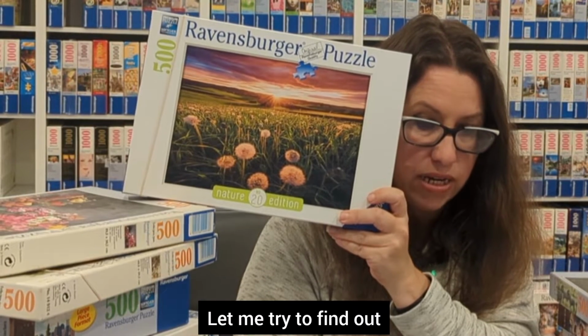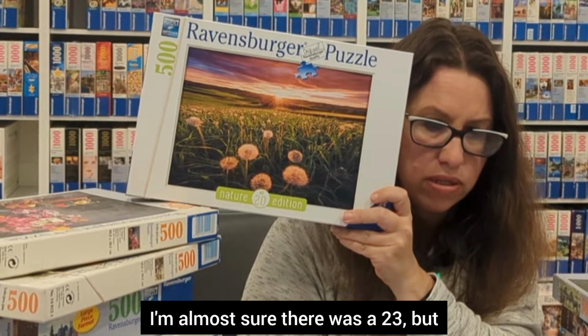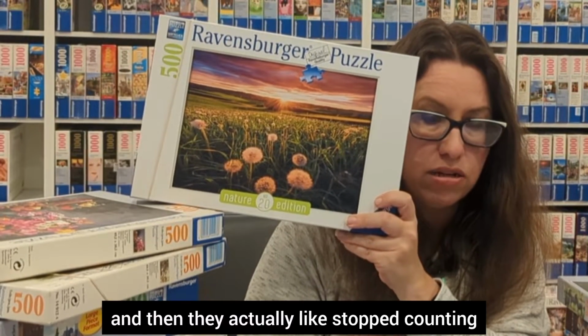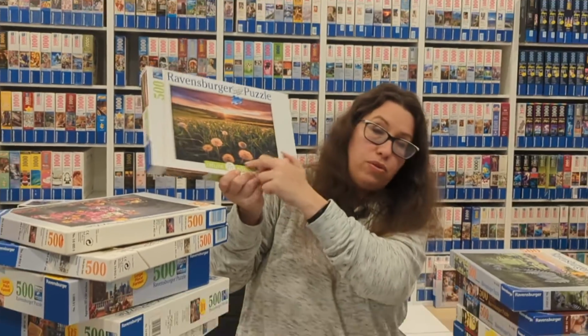Let me try to find out what was the last number. I'm almost sure there was a 23, but I like data. Yes, so the last one was 23, and then they stopped counting, and now it just says nature edition like this, but without the number.